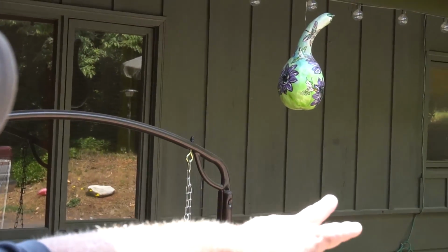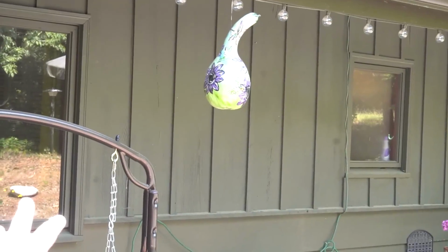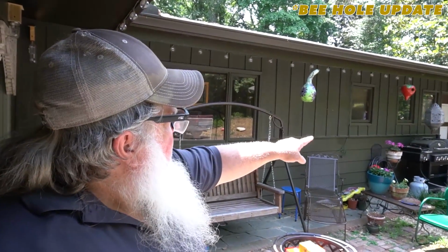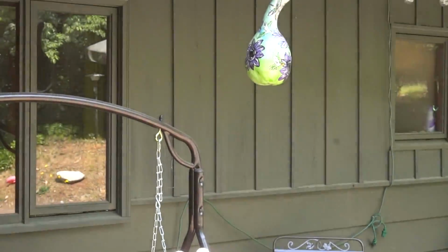But if you look over on that side of the house, I've got gourds. There's no bees on that side of the house. I think it's because we have these gourds hanging up and this other lantern that simulate and make the bees think that there's hornets' nests on this side of the house. There's no bees on this side of the house.